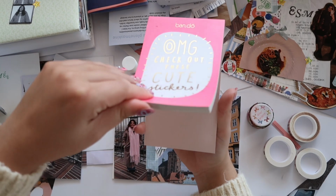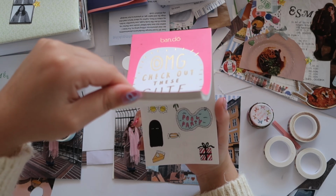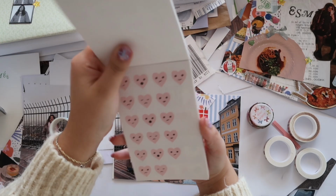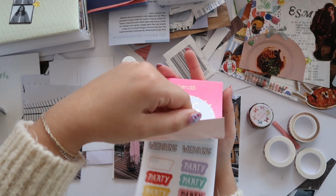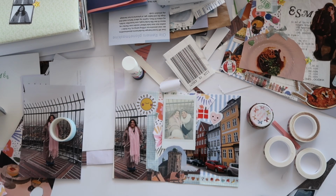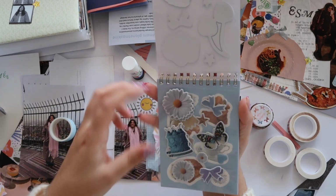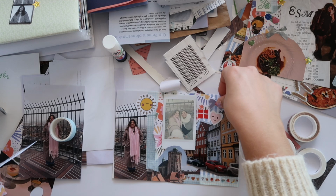I've had this sticker book for such a long time, but sometimes it has bangers and they match perfectly with what I'm scrapping, so oh, a little heart would be cute. We'll get a smiley one. Yeah, I don't think there's any more in this one that I can use, but that was a good find, that little smiley. Is there any in here I can use? Oh, I like this one. A little bow that can go there.